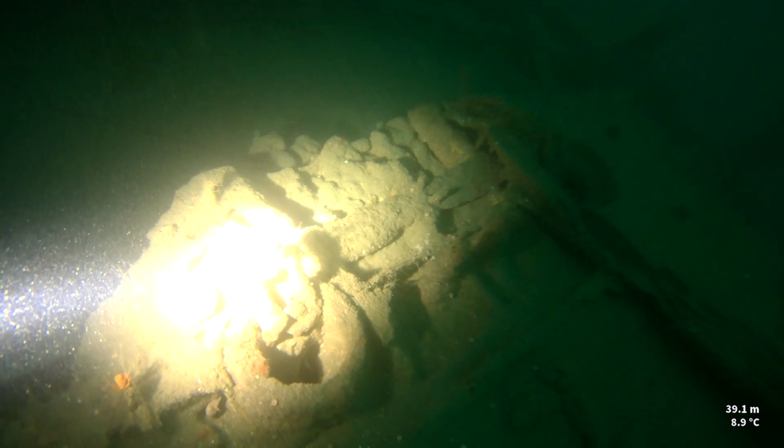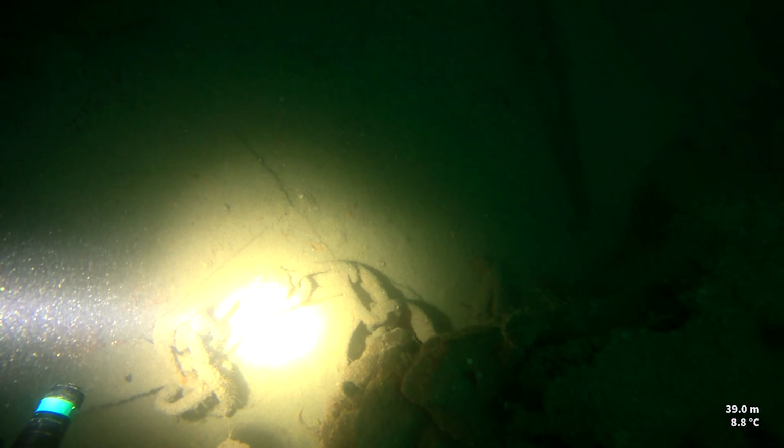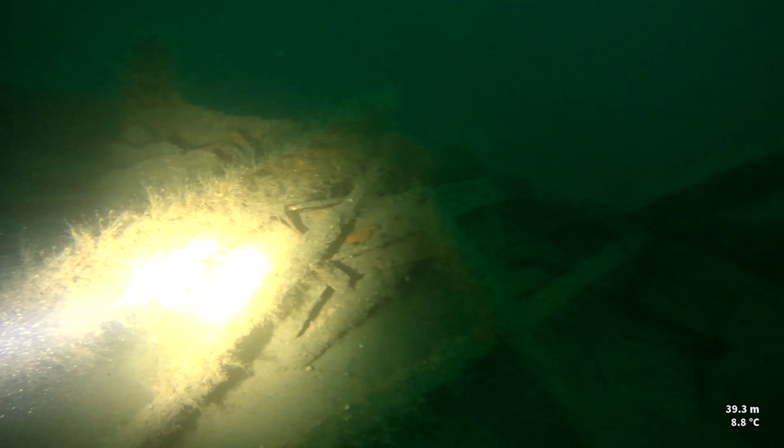This is me moving forward. You can see there's a bit of a chain coming out of a hawser there. Possibly that was the winch for the anchor. You can see this is right up in the bow here. That winch would have, I guess, been a deck above, and it's come down. There's a special name for an anchor winch, and I'm really struggling to remember what it is at the moment.